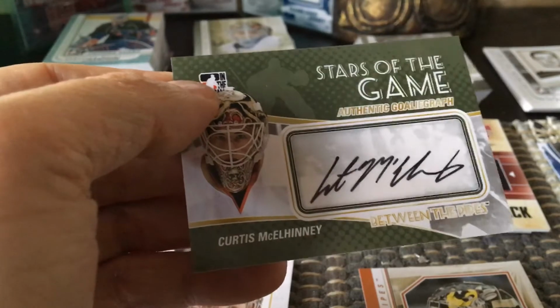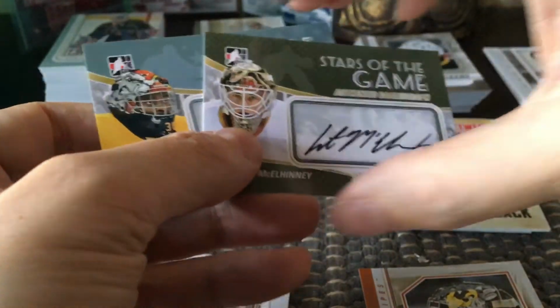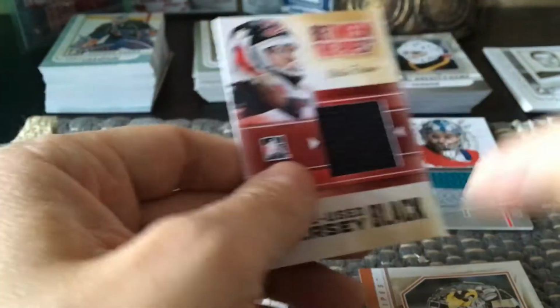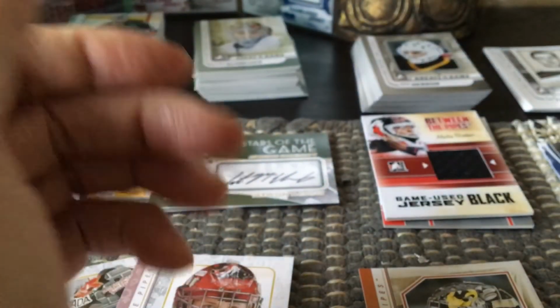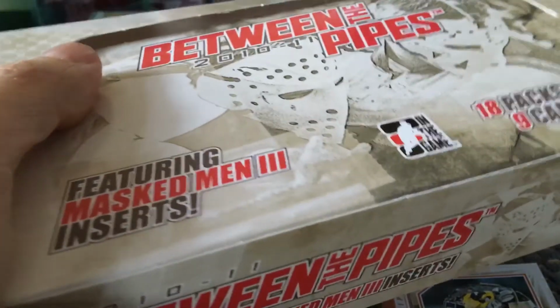So that's it. That's my break. I happen to get two autos, both well known. I happen to get Carey Price. I happen to get a Brodeur. I'm happy, and this is a really good product. I paid under $40 for it, for the Between the Pipes 2010-2011.